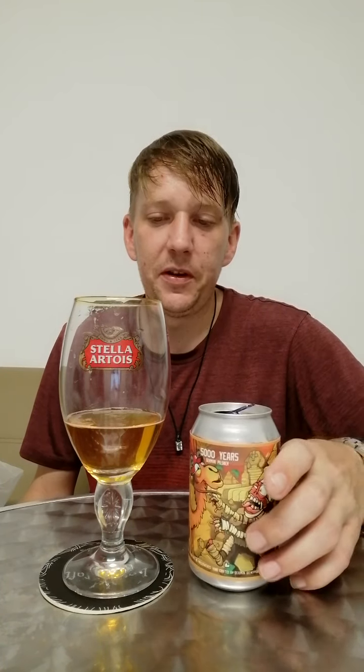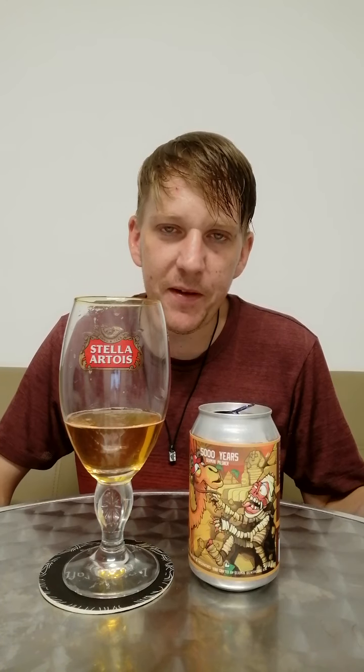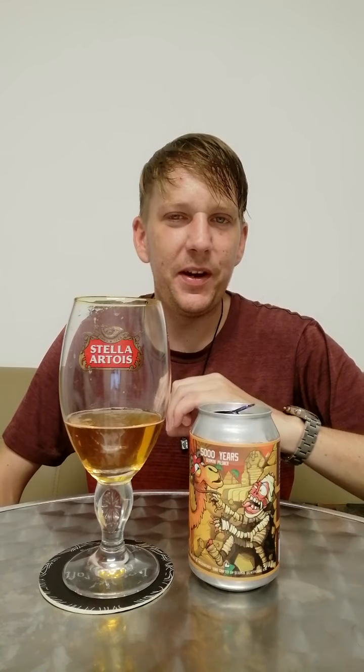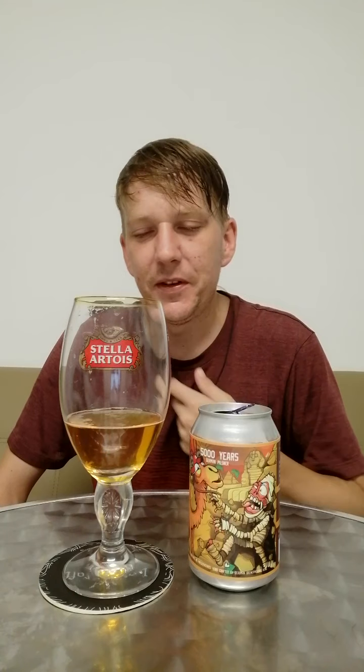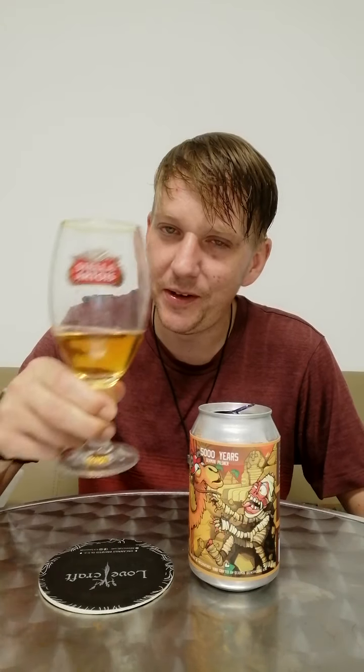This one is the German Pilsner. And like I said, this one would be excellent on a hot summer's day. The ABV is right where you want it. It's not aggressive. Very clean, crisp, refreshing. So I'm going to give the final chug and the final grade. Cheers.